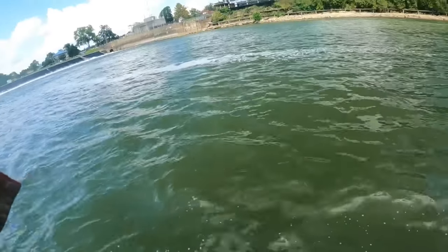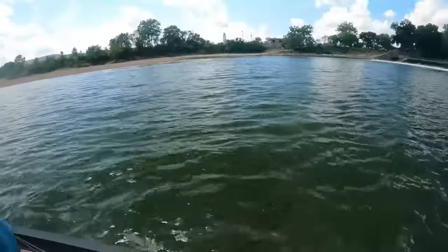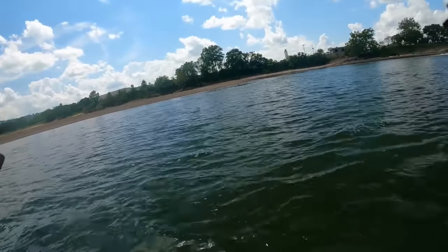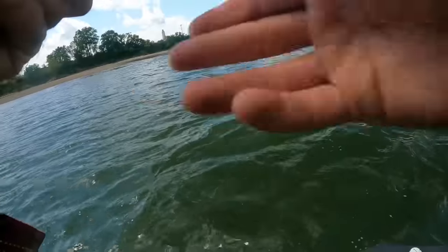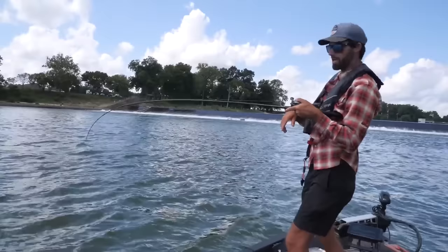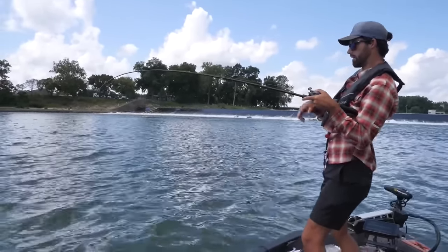Oh God. Uh-oh. That's a big old something. That is not small, JJ. That is not small. I do not know if he ate it though. I do not know what it is, but it is not small. Guys, I have no idea what I'm hooked up with. I don't know if he ate it or not, but it is big.